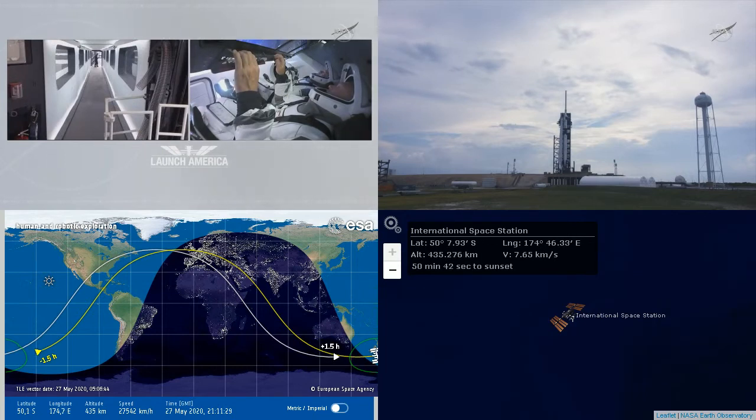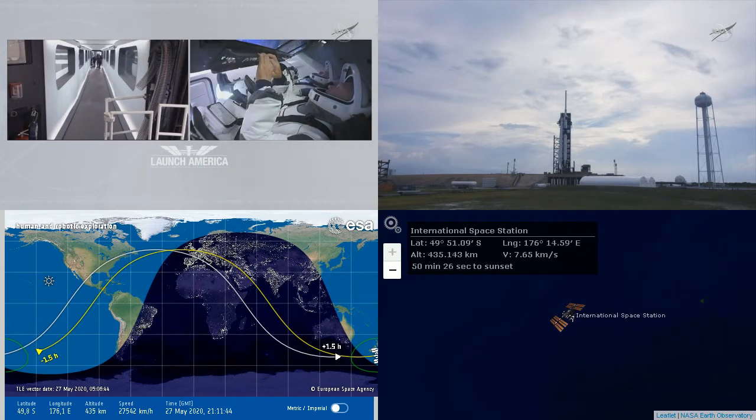Oh, it looks like we're seeing some people start to make their way into the crew access arm now, so we should see them get that Dragon side hatch open in just a few minutes. But as a reminder, we'll be looking at weather around the launch pad and weather downrange in their flight path on the way to orbit.